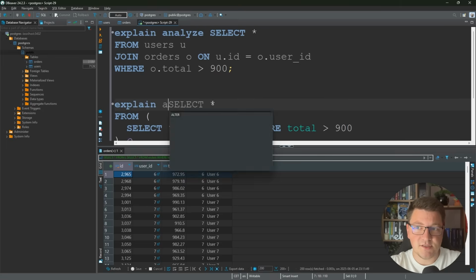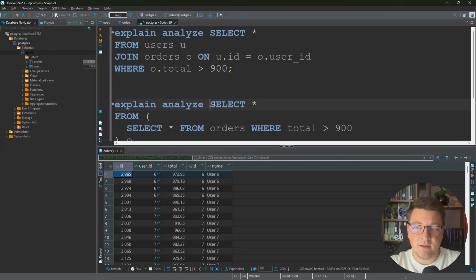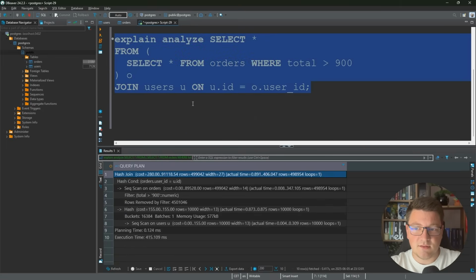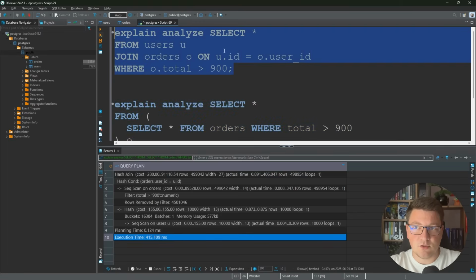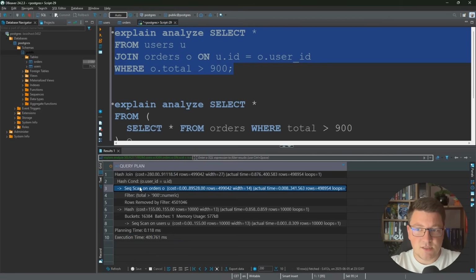So this shouldn't be surprising. But if I do an explain analyze, you should be able to see that this also takes around 400 milliseconds. So what gives? So let's actually spend a moment to discuss the query plan. And I'm going to first analyze the original SQL query. I'm going to highlight this operation here, which is a sequential scan of the orders table, filtering out the orders where the total is greater than 900.